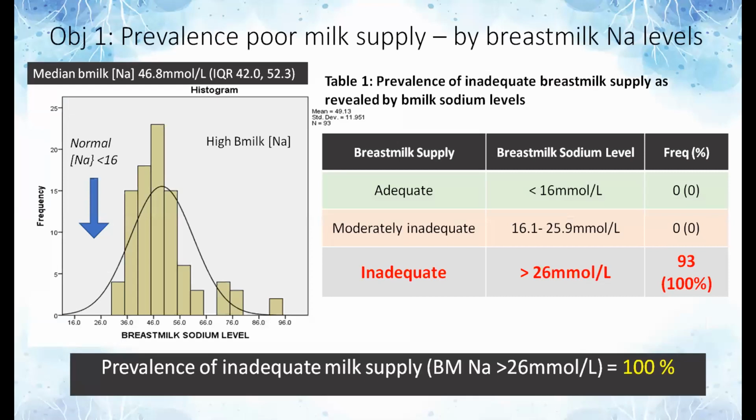So for objective 1 on the prevalence of poor breast milk supply, here you'll see the main finding of the study. If you look at this blue arrow denoting less than 16, you'll see that there's not even one mom who had a normal breast milk sodium. All 100% of them, 93 moms, had more than 26 millimoles. So that means that we had a prevalence of inadequate breast milk supply of 100%, which was actually quite surprising.